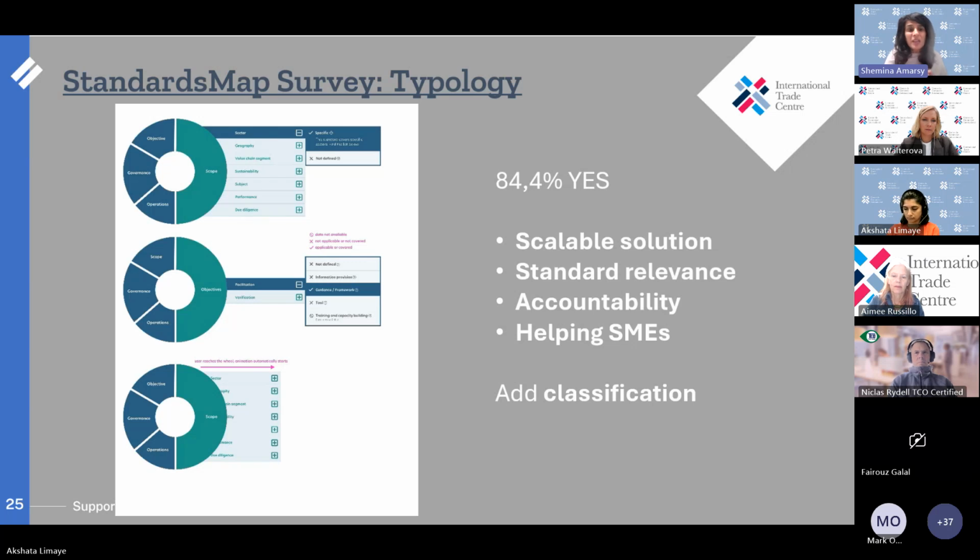Also from one of the feedback that we are getting in the chat. So the survey sent out this idea of replicating the typology wheel that came from this publication that you can see now in the chat if you want to have access, to have that in standards map and to present the standards data in this way. And the feedback was highly positive. And we can discuss that a bit also during this session.